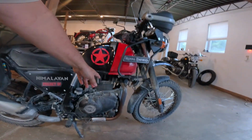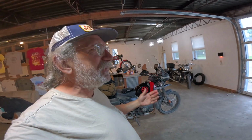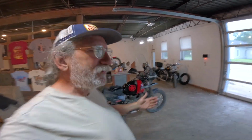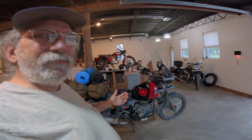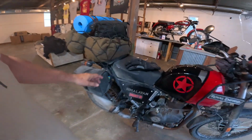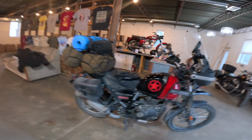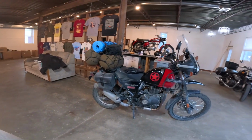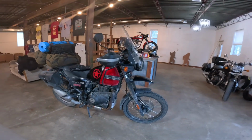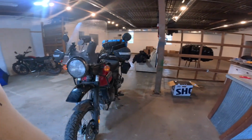It's a 411cc air-cooled engine, by the way. I've got about 26,600 miles on this, something like that. So by the time I get back, it's going to be, you know, a few more. Got a Seat Concept seat. I've had that for a long time. I love that. It's going to be a fun ride. I'm pretty excited. You know, this bike has just done me well. It's my favorite motorcycle of all time, and it just does everything so well.